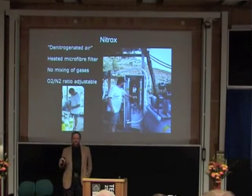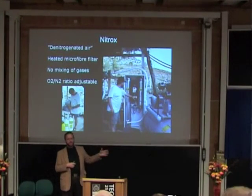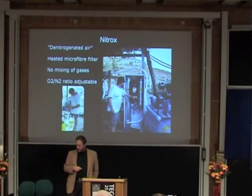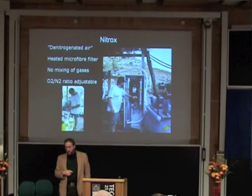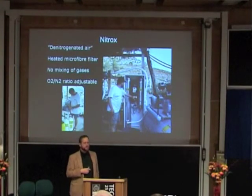This involves no mixing of gases. You pump in low pressure compressed air on one side, you get low pressure compressed nitrox out the other side, which then runs straight into your high pressure compressor for filling bottles. Because our high pressure compressor was a very high capacity one, it would fill two sets of twin 10 liter tanks in 7 minutes simultaneously.